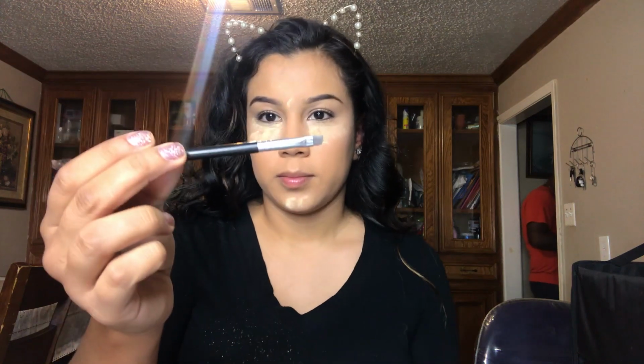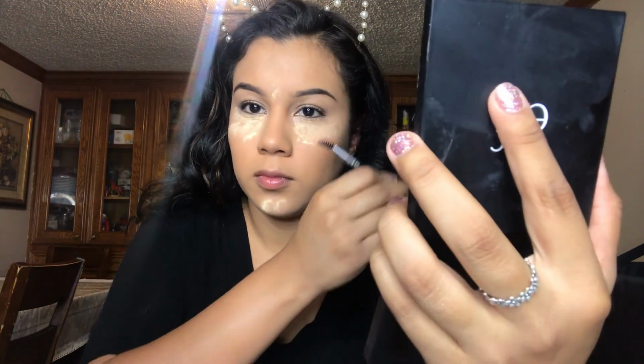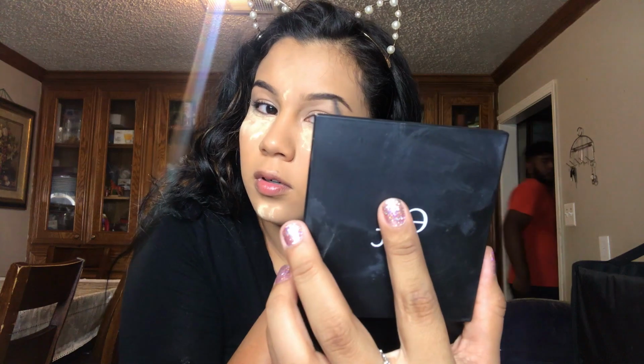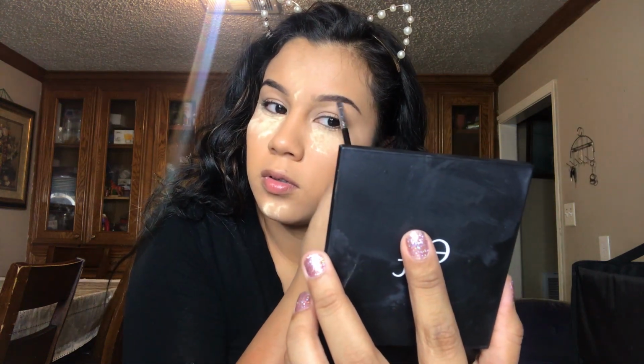For my eyebrows, as you've seen, I'm using eyeshadow from the Jaclyn Hill palette. I'm going to start with my angled brush and just start combing up my eyebrows and then lightly filling them in. I don't really want too dramatic an eyebrow. I just want something light and natural.